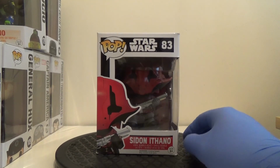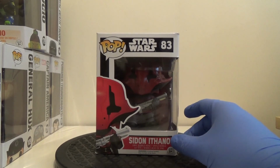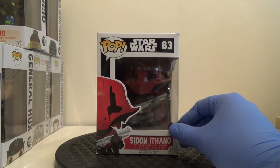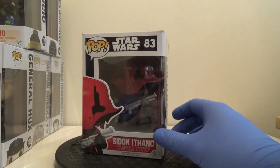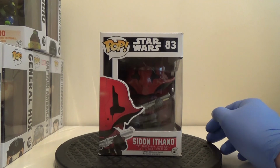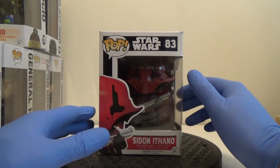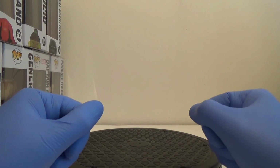So I've got 3 Star Wars, 2 Overwatch, and then there was the Punisher and the Captain America. So there's a couple that I've been picking up over the last week or so. There'll be some more on the way, I imagine, and I'll do a few more unboxings. I'm hoping to do a couple of big sets again, and we'll see what we get. So really enjoying the collecting so far. I hope you're enjoying the ride as well, and I'll see you all next time.